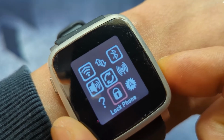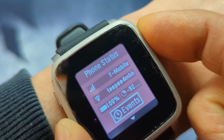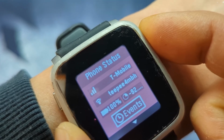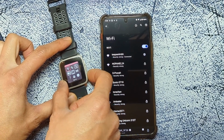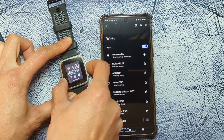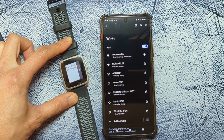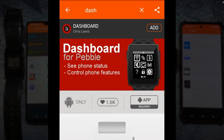You could also lock your phone from your watch. There is also a network and battery life status screen. I like that. Some of the functions didn't work on my Android 14 phone, such as the Wi-Fi toggle. And if you toggle off Bluetooth, your watch will disconnect too. To get this app, you can install the watch app directly from the Pebble store.